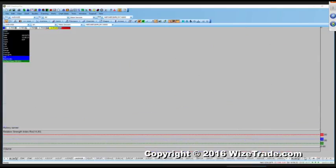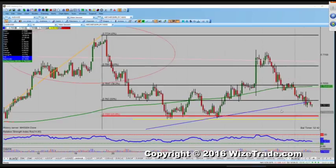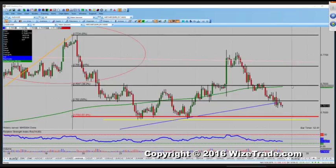Right now, I'm trying to figure out where any near-term resistance is for the Aussie, because if the Aussie does bounce, where could we be on the short side of the Aussie? I'd rather be on the short side of the Aussie. I don't want to short it as it's falling. I'd rather short it on a rally. So I'm trying to figure out where that point would be.